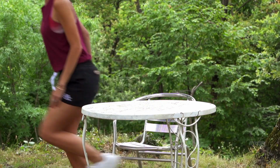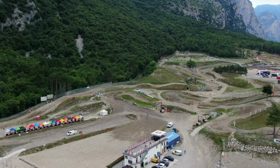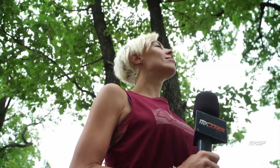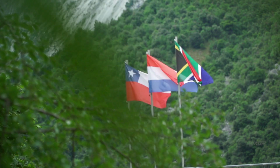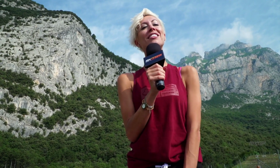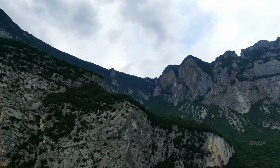Pietramurata is famous for its base jumping, windsurfing in the lakes, and most importantly, my favourite, the huge amount of wineries all around us. Welcome to Pietramurata, Italy.